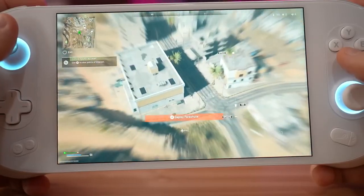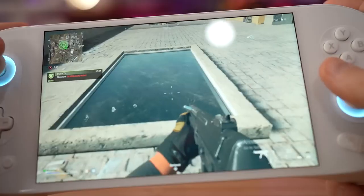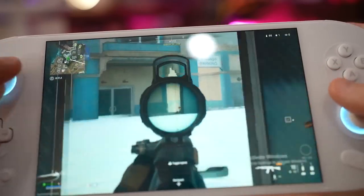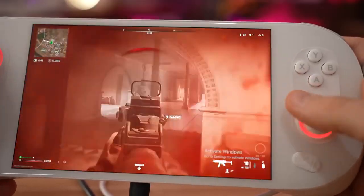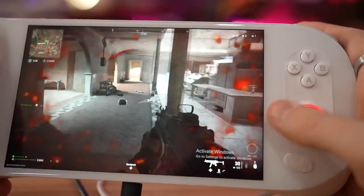Okay, wait. Before this video continues, there are two things you need to know. One, I show a lot of footage of playing Call of Duty Warzone 2 on this thing. Don't do it. I was actually very surprised with how well it ran. I was excited to start playing this game portably, but my account got banned because I violated terms of service. I think it's something about the way the pads work with the game. It thinks I'm trying to use a mouse, but with auto aim assist. I don't know. But if you don't want your account to be banned, don't play on this.